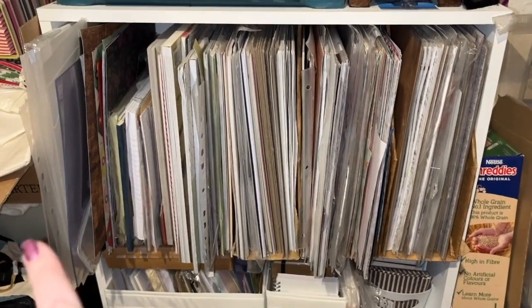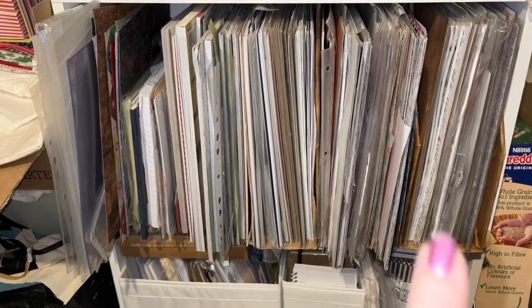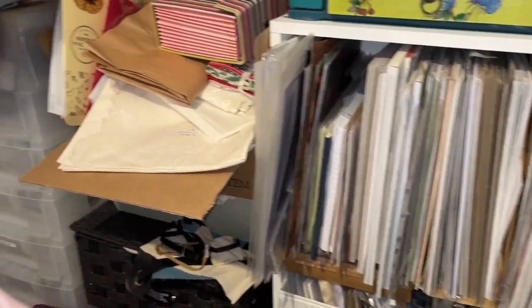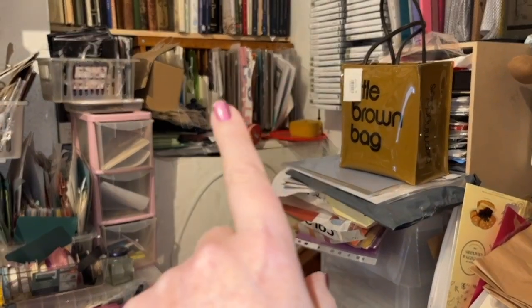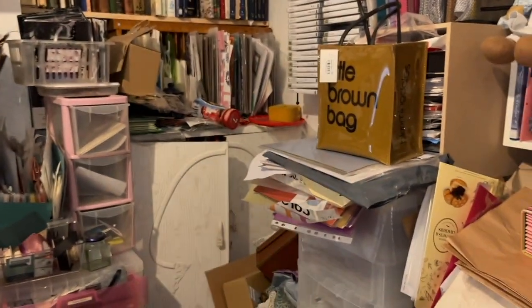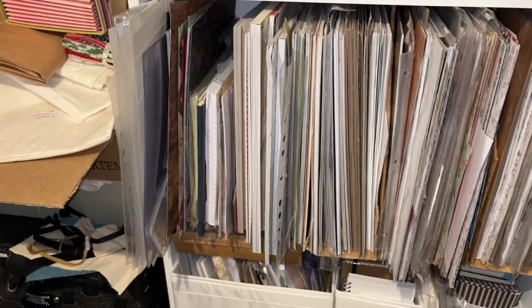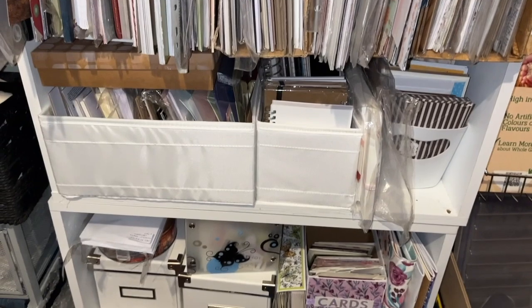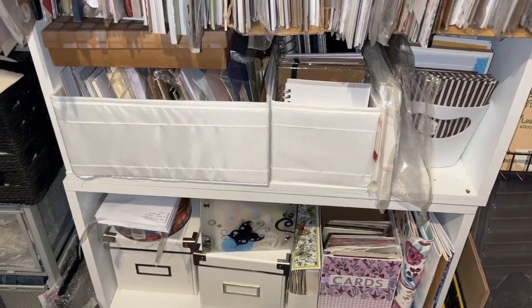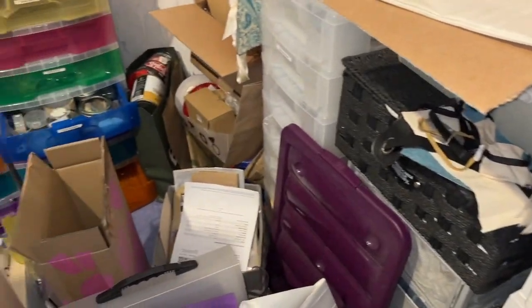So now that one shelf there is more or less all my 12 by 12. There is a little bit over there, which I forgot about. And I've sorted out my 6 by 6, and those are all my made cards. So there's a few shelves there that are sorted. So yeah, not bad. I'll just swing you around so you can see this ultimate mess again.